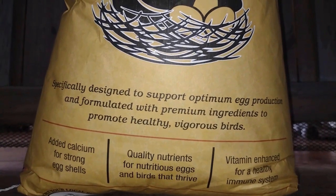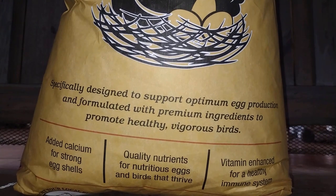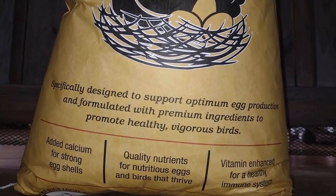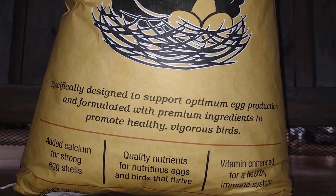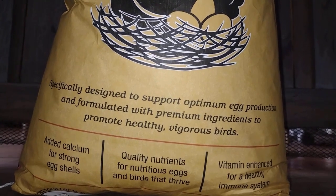I'm back from the feed store and I got this chicken feed. Added calcium, which is great. Quality nutrients for nutritious eggs and birds that thrive. Vitamin enhanced for a healthy immune system. I hope this is a good one.